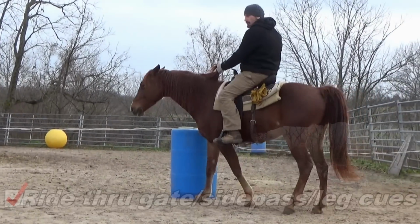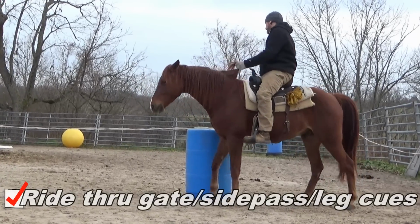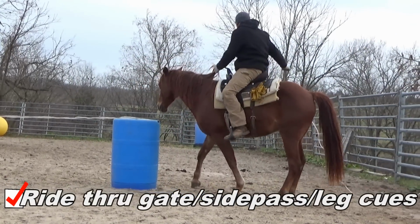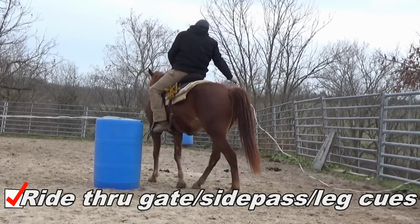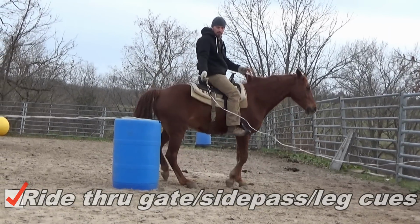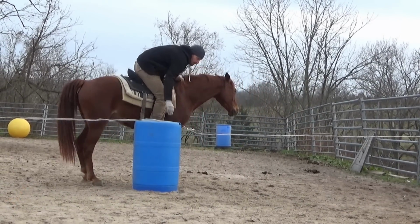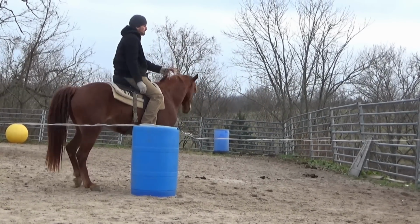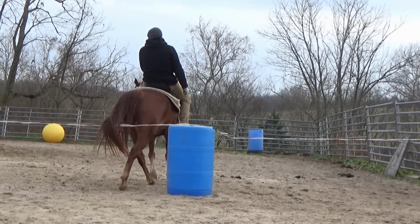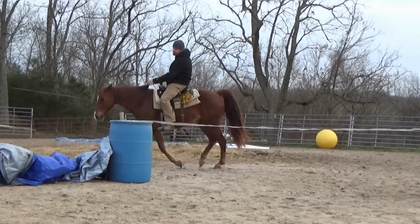And this is my ride through gate and side pass leg cues. Just because a horse can side pass doesn't necessarily mean he's going to be good for riding through a gate. Maybe a gate like this one, but in the real situation, it's sometimes a different story on a gate like this one coming up here that doesn't even swing.